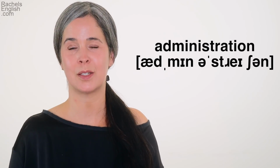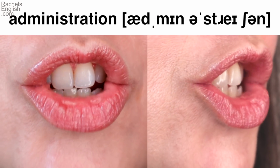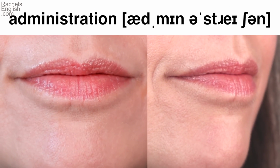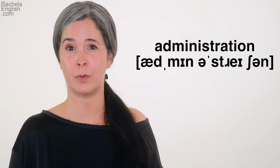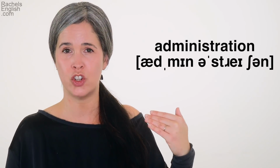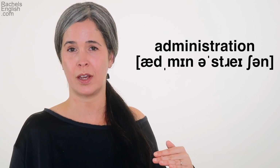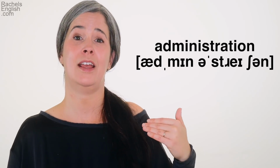Our next word is administration. Administration. This is a 5-syllable word with stress on the 4th syllable. We have secondary stress on the 2nd syllable, but in general, you can feel that it is unstressed. Administration.